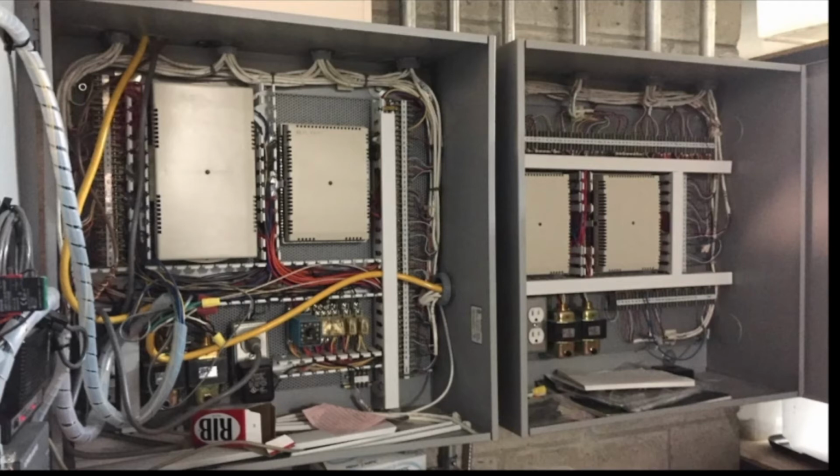This is a photo of the old control system for the last heating and air conditioning system. This setup never worked properly since day one, and it was overly complicated, so the building manager cannot troubleshoot or adjust the system in any way by himself.